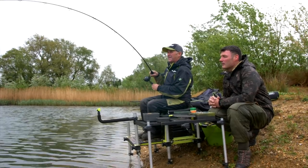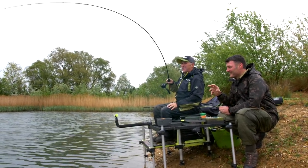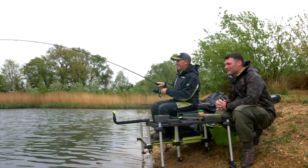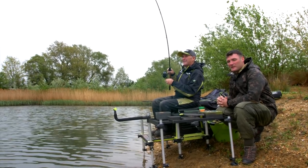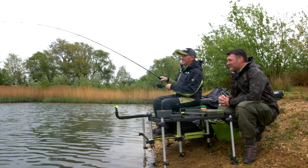Now, strictly speaking, he shouldn't have actually had a bite because there's not that many fish in here. And first cast, he's had a bite. And first cast, he's had an indication. And second cast, he's hooked a fish as well.